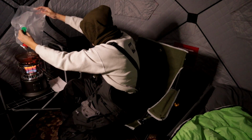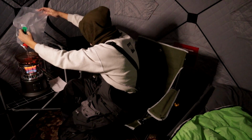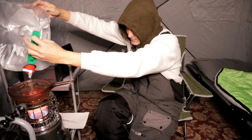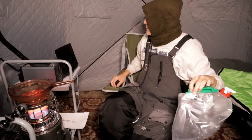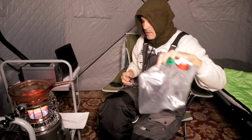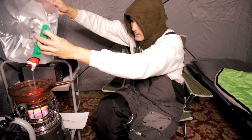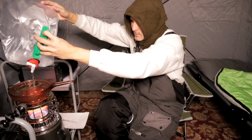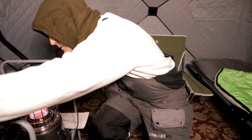Uh-oh. I hear scratching. It could be a... Oh boy. Sometimes in these abandoned houses, there can be wildlife. And for now, we're gonna not let them come in. We'll see what happens. Maybe it's a stray cat.